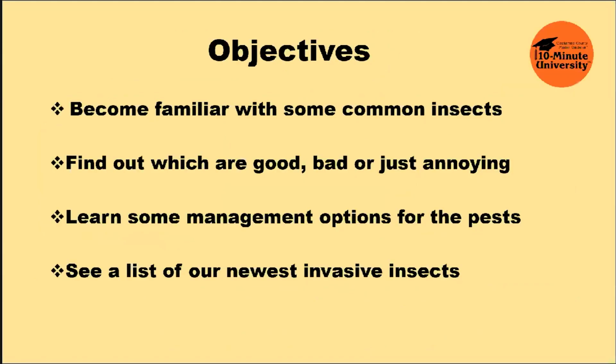Okay, now to get started. These are the objectives that I hope to get to you today: to become familiar with some of the common insects, to find out which ones are good, which ones are bad, and which ones are just very annoying, to learn some management options for these pests, and to see a list of some of our newest invasive insects that have come to our area.